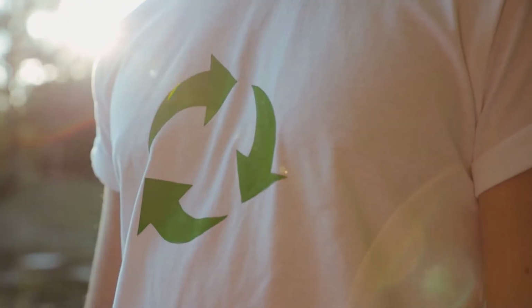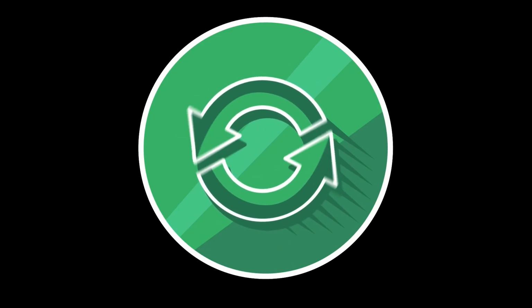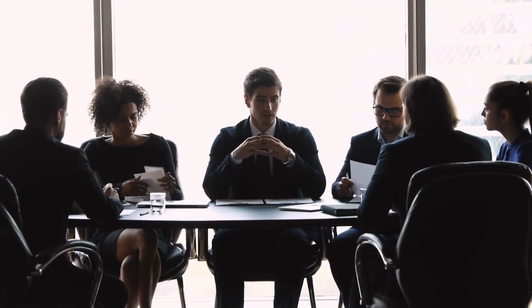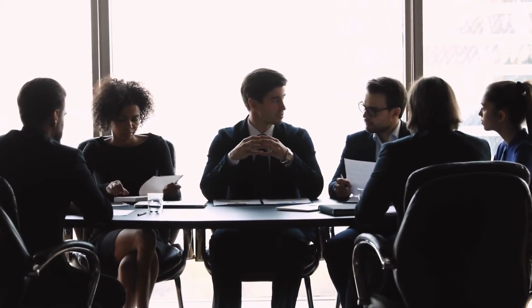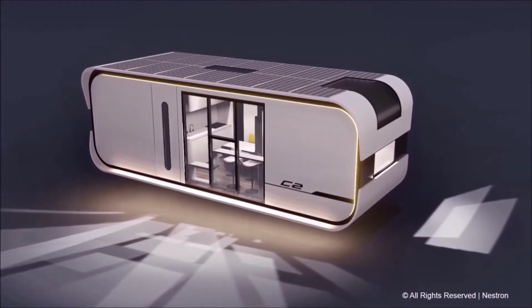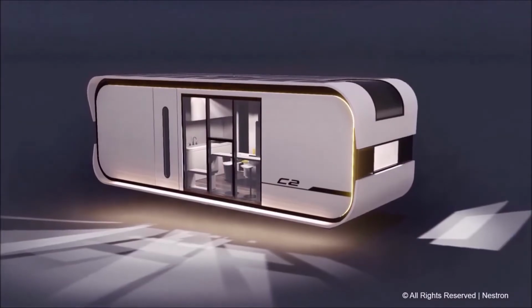When it comes to Nestron's eco-friendly promises, the company claims that 90% of the materials used to construct its homes are recyclable at the end of the Cube's existence. With a 50-year structural warranty, Nestron does not expect cubes to end up in a landfill anytime soon. Off-grid alternatives, such as solar or battery power systems and composting toilets, are available from Nestron to further support sustainable living.